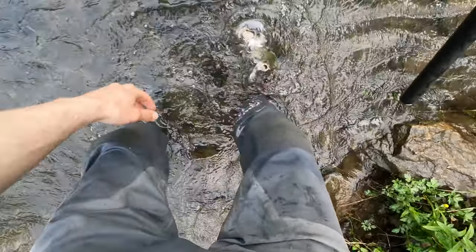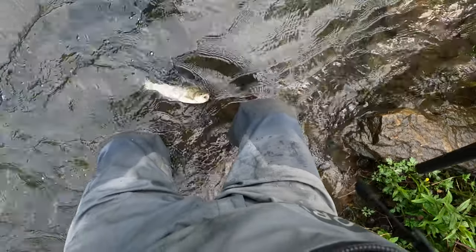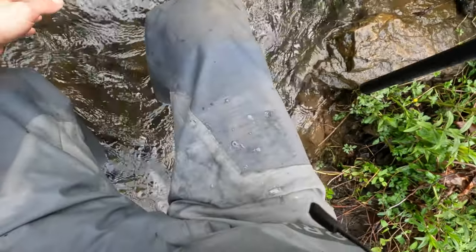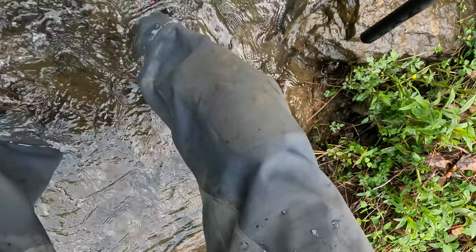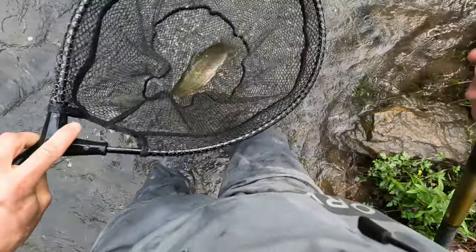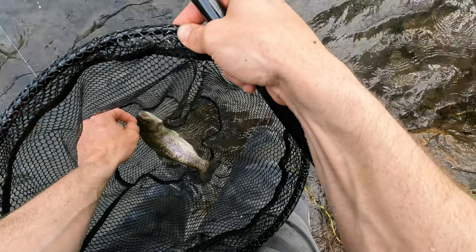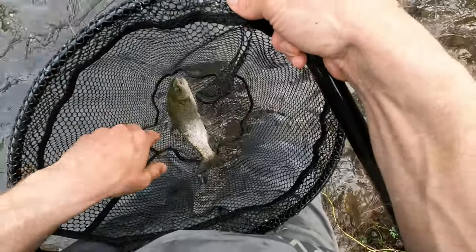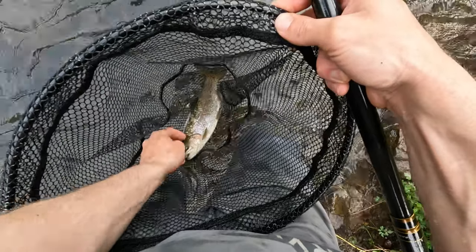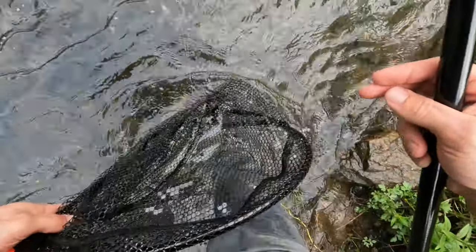Let's see, trout. Done yet? Done yet, buddy? Man, I have so much energy here. Come on, come on. Fine, you want to be that way? Here you go. Little bugger. So much energy. Wrapped yourself up, of course. Your hook came out. Good. There you go, little dude. Go away.